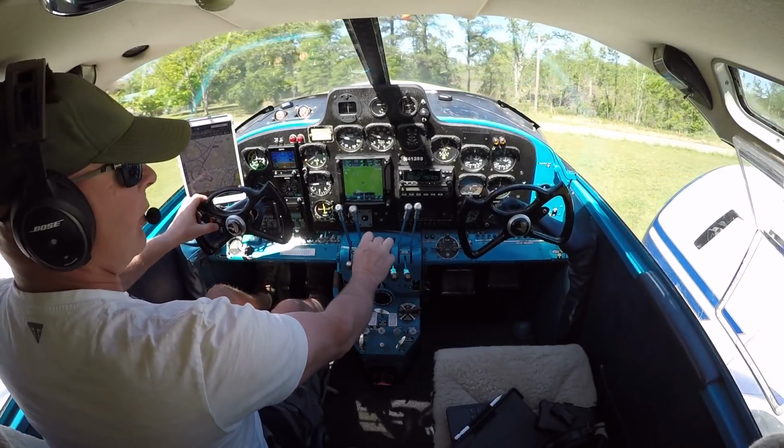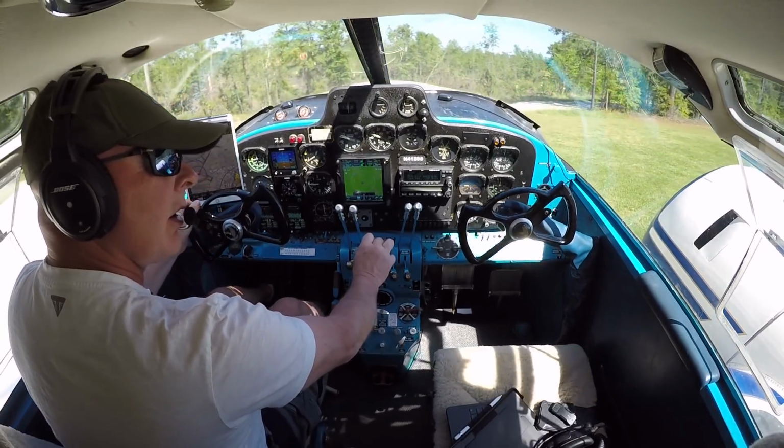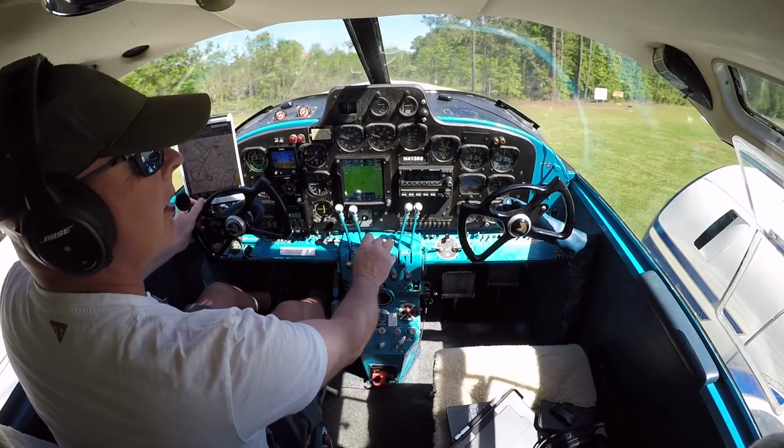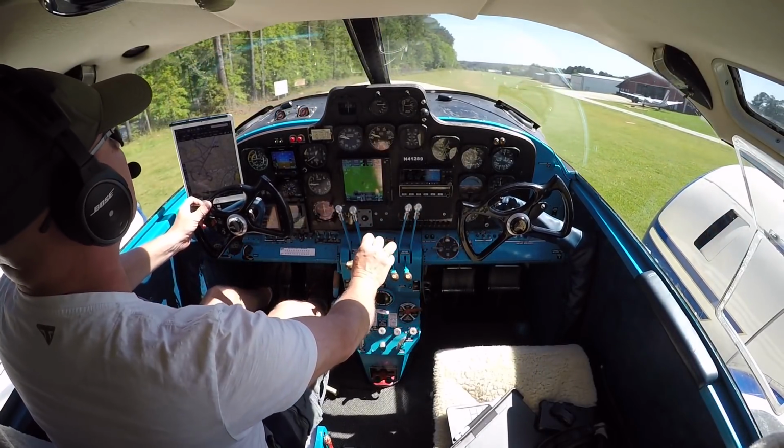Trim tabs set, fuel pumps are on, free and clear. Go ahead and get our tail wheel locked here.